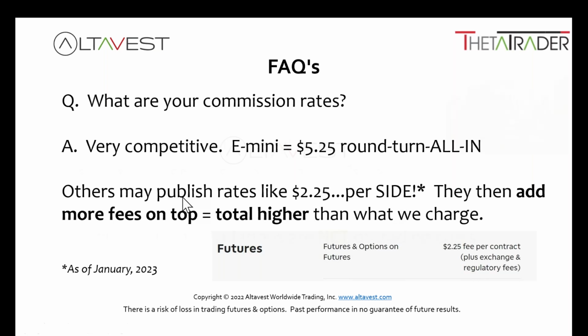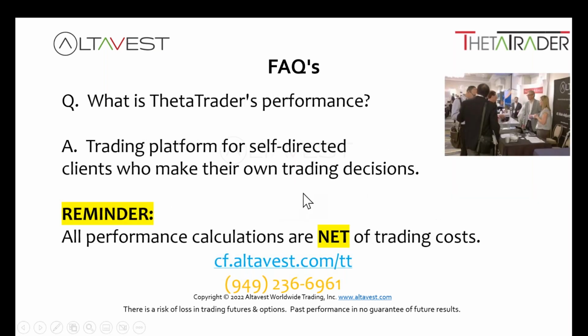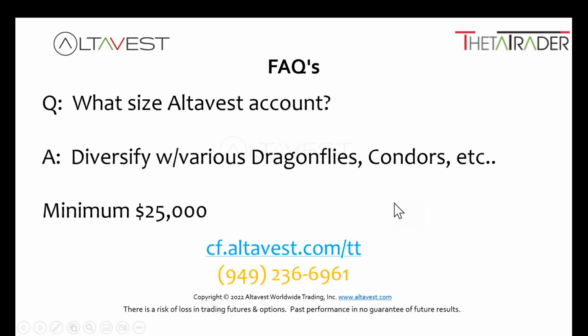And I also want to point out that all the trading costs in ThetaTrader, all the numbers, are net of commission. And the performance, everyone's different. Everyone makes their own trading decisions. And again, everything is net. All the percentages and dollar figures in ThetaTrader already take into account the trading cost.